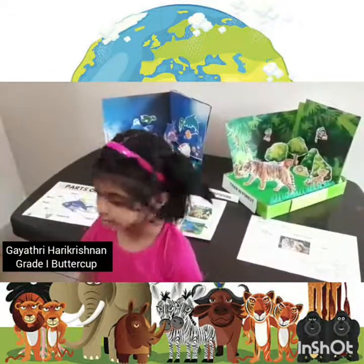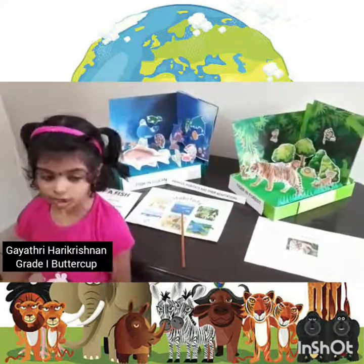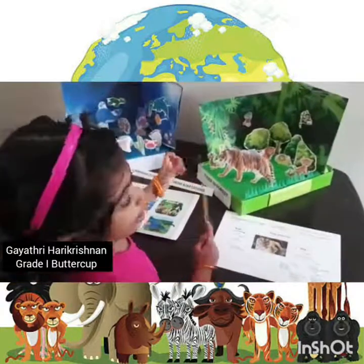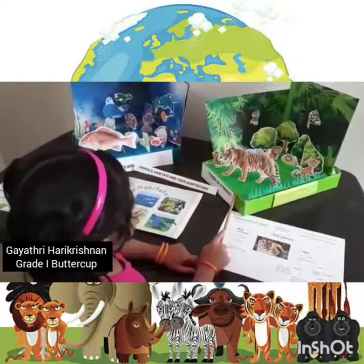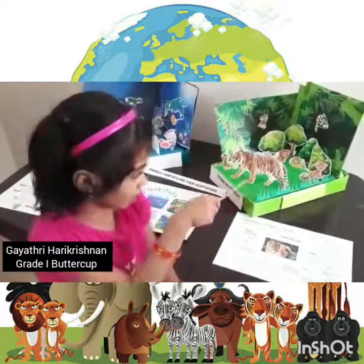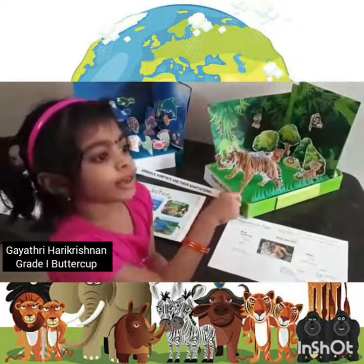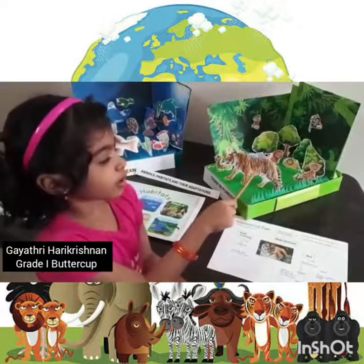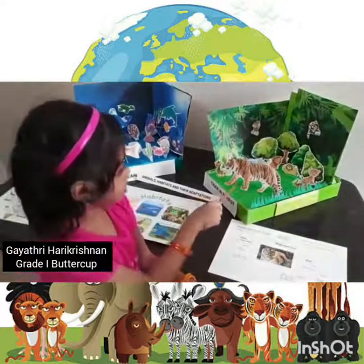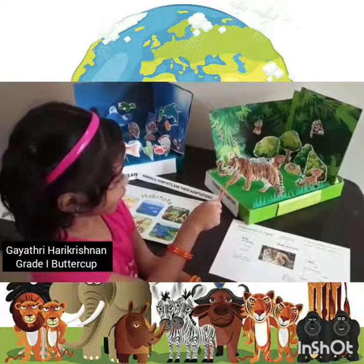The features of animals which help them to survive in their habitats are called adaptations. Let's see the example of a tiger, its habitat, the forest, and how it is adapted to living in the forest. It has thick fur to keep itself warm. It has a coat that helps it blend with surroundings like grass so that it becomes difficult for the prey to spot it. It has sharp pointed teeth to tear into the flesh of animals. It has strong muscular limbs for movement to catch prey and to escape from danger.